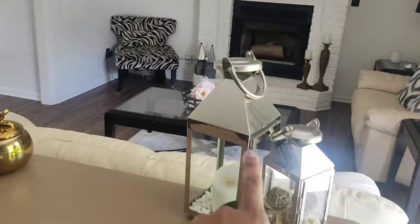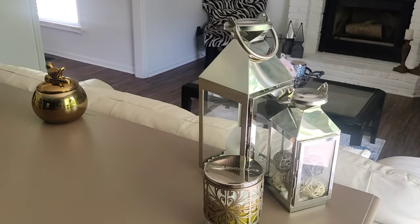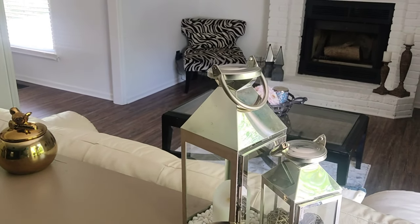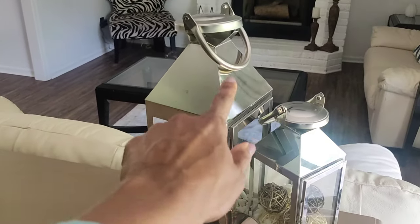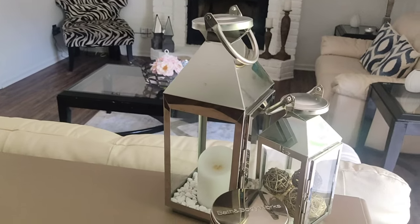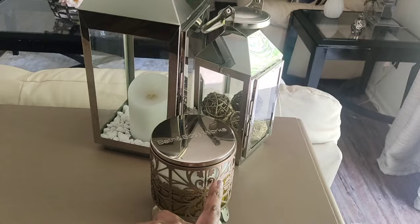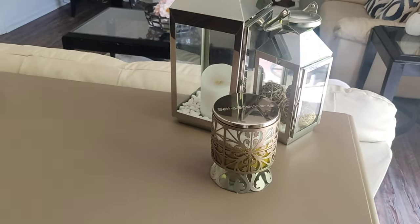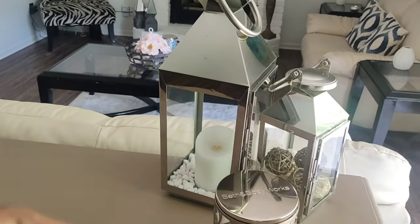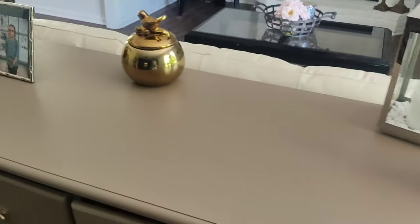But these lanterns came from, what is it? Kirkland's. Okay, so these lanterns were from Kirkland's. They were on clearance, I believe, at the time I got them. I've had those for a while. This, another candle holder, came from the Salvation. Well, one came from the thrift store, which they're all thrift stores, but Savers thrift store, and I think this one came from the Salvation Army.